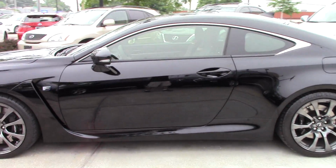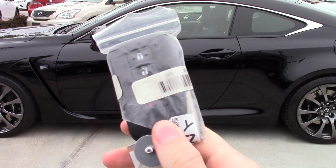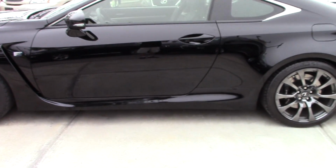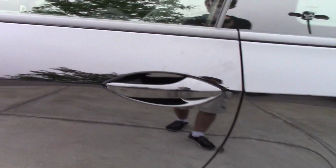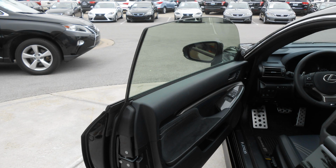All Lexus RCFs come standard with Smart Key access. This system allows you to wirelessly lock and unlock all the doors without the use of a key. The RCF also features Lexus's new door handle design, which is sleeker in appearance and hides the keyhole behind the driver's door handle. RCFs also have frameless glass windows, which adds a premium touch.